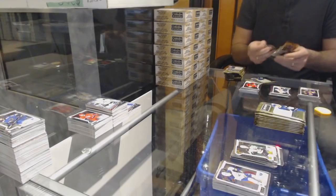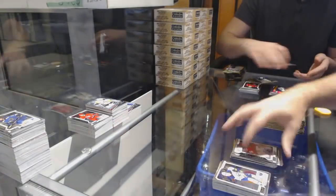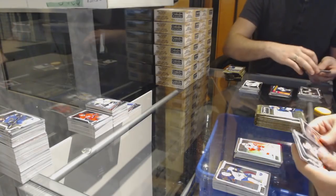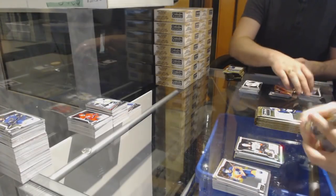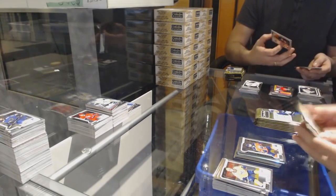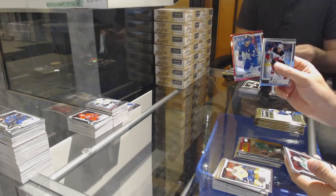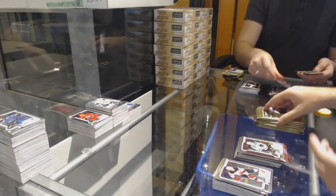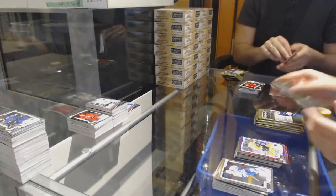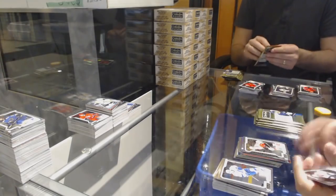We've got a rookie auto, Dylan Dubé. Rainbow Andreas Athanasiou and a Josh Mahura. We've got a retro rookie of Andreas Johnsson and a Cooper Merrity rookie. We've got a retro of Radulov, a red prism of John Tavares. And a Miro Heiskanen marquee rookie. Violet Pixels of Konechny. In action, Steven Stamkos and a Dylan Dubé.